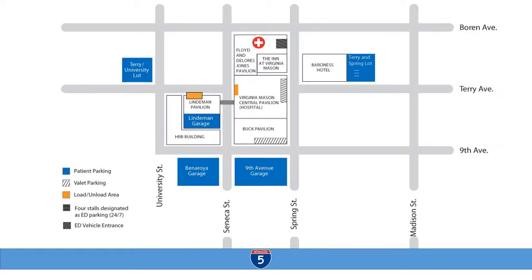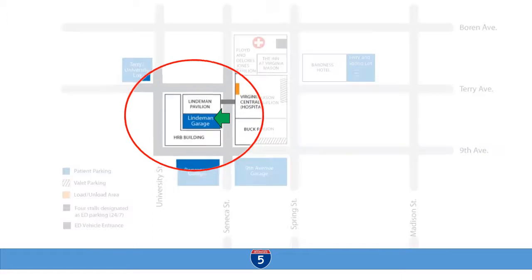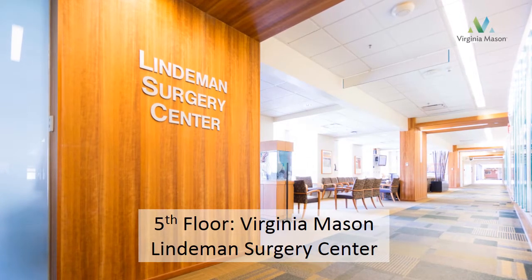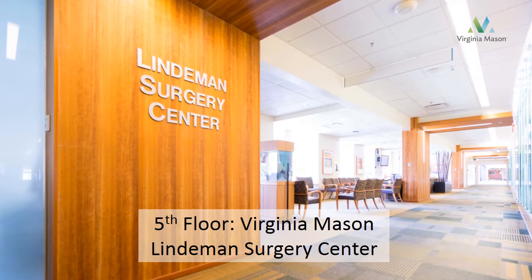Your surgery will be done in the Lindemann Pavilion. It is easiest to park in the Lindemann Garage. The entrance to the garage is on Seneca Street. Once you are parked, take the elevator to the 5th floor. On the 5th floor, you will check in to the Lindemann Surgery Center.